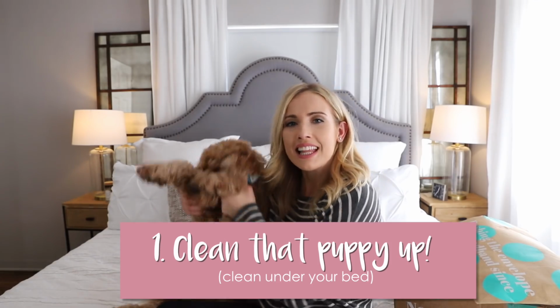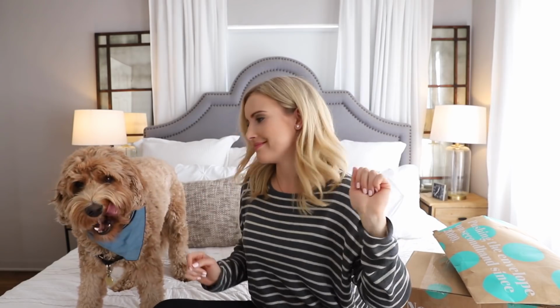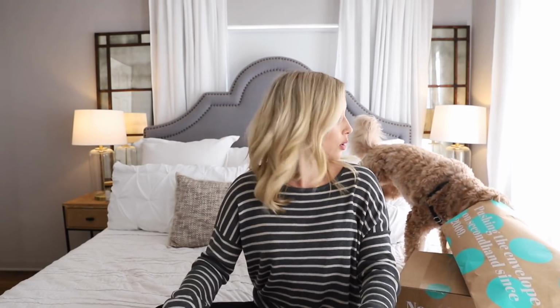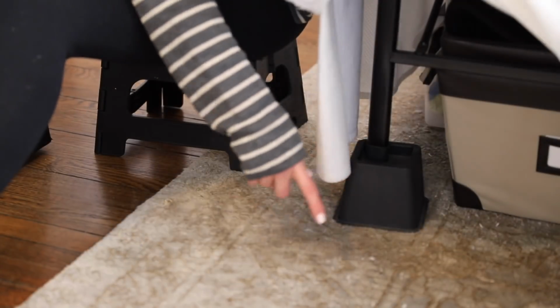Number one, clean that puppy up. Not this puppy, but that puppy. She has no regard for my pillows. Can you see that? You want to get rid of any dust bunnies, any trash, any exiled socks, any spider webs, anything that is unwanted that you know you do not need to keep. Get rid of it, that way you can start with a clean slate and you can keep things nice and organized under your bed.